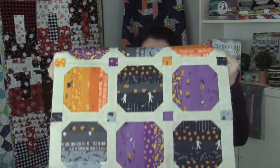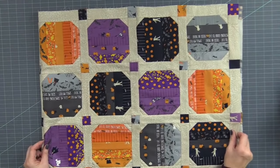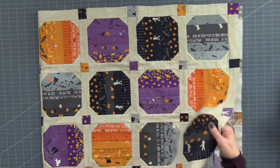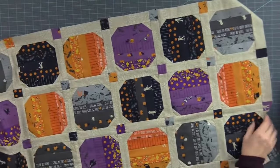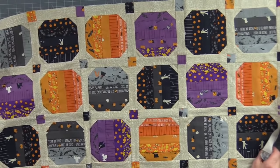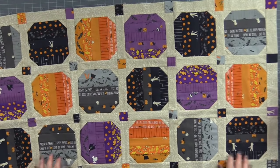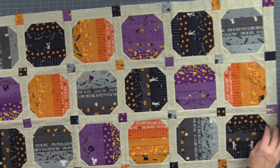That's how it goes. And then my last one, my Strip Off, I did using that gules fabric. This one, I wanted a runner, but I wanted it to be wider. So I did three rows and it's kind of wide and long. I chose to leave out all the white and light strips and just use the orange and the black and the gray and the purple.